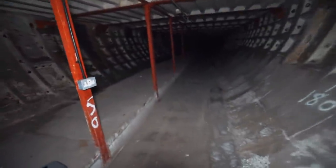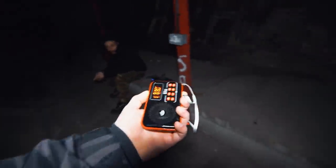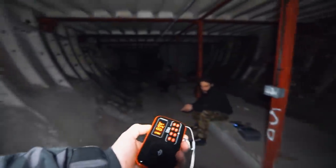I wonder if I use a spirit box, see if I can build some up. So what I'm going to do, I'm going to walk a little bit closer to the REM pod just to see what's going on. Spirit box, let's see what's going on. Hello?